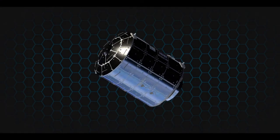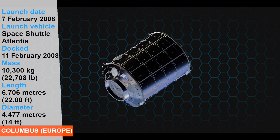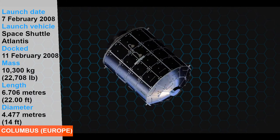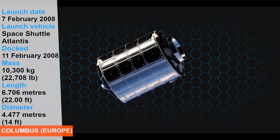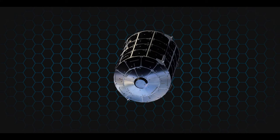Columbus is a science laboratory that is part of the ISS and is the largest single contribution to the ISS made by the European Space Agency. In November 2007, Columbus was moved out of the KSC Space Station Processing Facility and installed into the payload bay of the Atlantis orbiter for launch on Assembly Flight 1E.